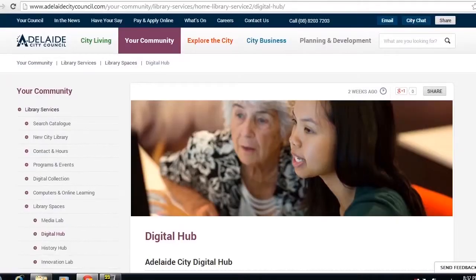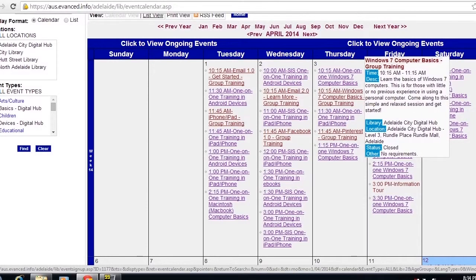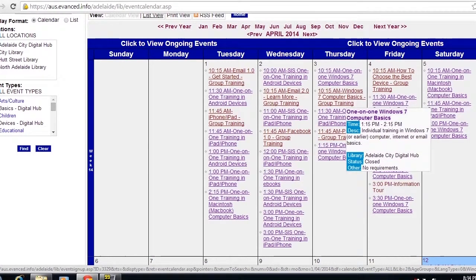And so, can you walk us through the process that they'd have to go through in order to enrol in a course? Absolutely. So you can book online through our website, or you can give us a call at the library. Otherwise, you can just come in and talk to your library staff, and they'll be able to help you out. Very helpful staff indeed.